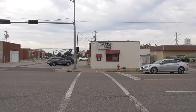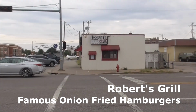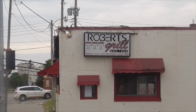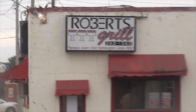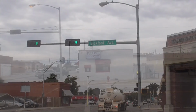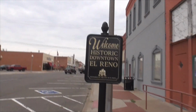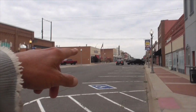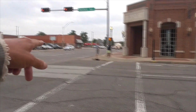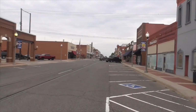And on the corner, hey, this is Robert's Grill on Route 66. Famous onion fried hamburgers since 1926. He's been here a long time. This is where you get your fried onion burgers here. This street here is called Bickford, where the bank is. It's historic downtown El Reno. It's a great building. It's a movie theater down there. So we're gonna head down Route 66 this way to the next block, and I'll return back here and show you these cool buildings.